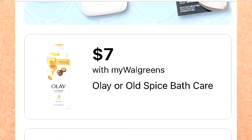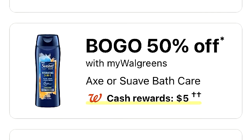There are some deals this week on personal care. Olay is back on sale this week for $7. Suave Body Wash is on sale, buy one, get one 50% off. I just took advantage of a Suave Body Wash deal at Rite Aid recently. I will have that video linked down below. I did get back bonus cash for this.